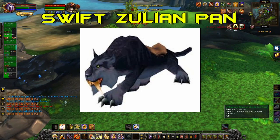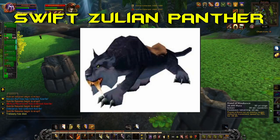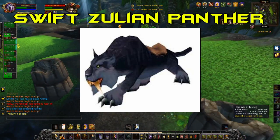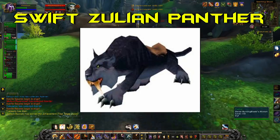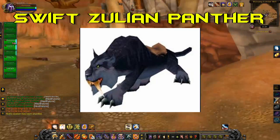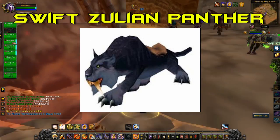Number 9 on our list is the Swift Zulian Panther, and the Swift Zulian Panther can actually be dropped in Zul'Gurub by the High Priestess Kilnara at a 0.9% drop chance. This mount can be farmed daily and is absolutely one of the easiest mounts I have ever farmed, as I managed to do this with all of my other alts in a few days.